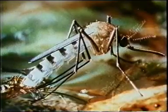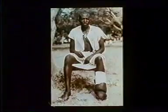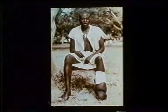We also find that many insects, like this Culex mosquito, can carry diseases to man. Now, to control these insect pests, we use insecticides. We spray the crops with these materials, and we also spray the breeding sites for insects that might carry human disease.